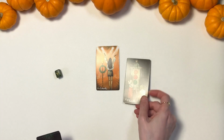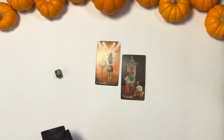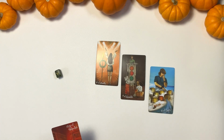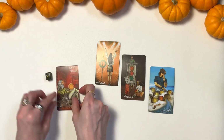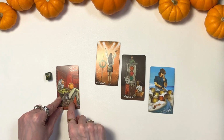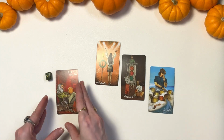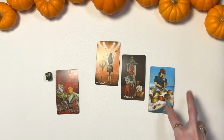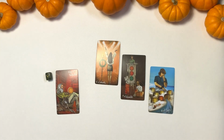Wow. 6 of Wands, 3 of Pentacles, 7 of Cups, and the King of Pentacles. Okay, I drew the King of Pentacles from the bottom of the deck, and for me this is like you in this moment, and this is like what's coming next. Okay, 6 of Wands, total victory card.